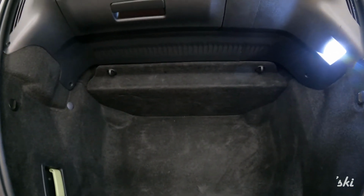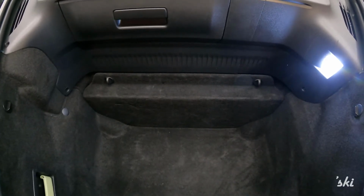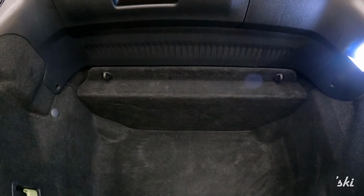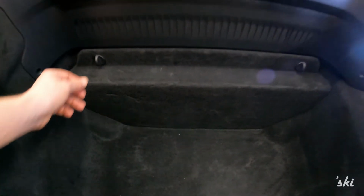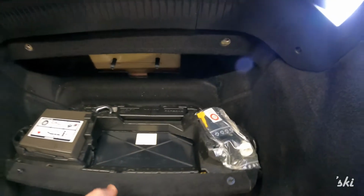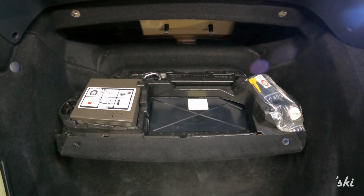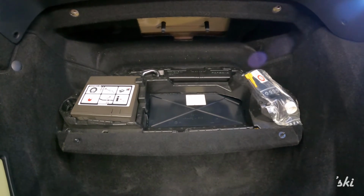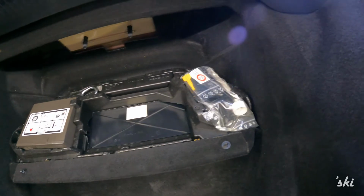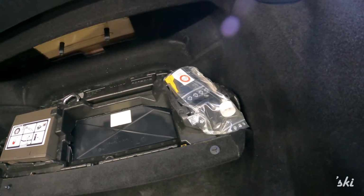Oh, by the way, I've replaced all the interior lights in the front, as you can see, and the trunk with LEDs. Let's go ahead and show you guys the tools and the compressor. They're all here. I've never used the compressor. I actually have a spare one that I use. And there's the tire sealant, which I'm sure is definitely expired. But hey, it's authentic.